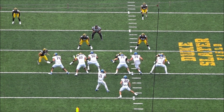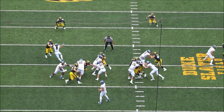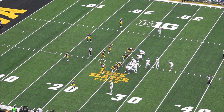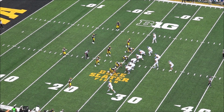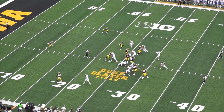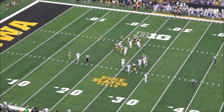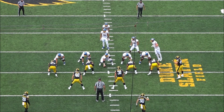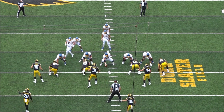Now, he does have some lateral agility. It's not the best. It's not elite, but he does possess the ability to make someone miss in the open field. I would like to see him do it a little bit more, but as you see here, he can get to the edge and finish through the contact as well.